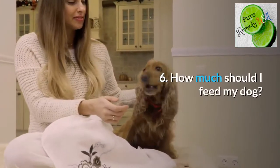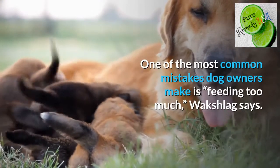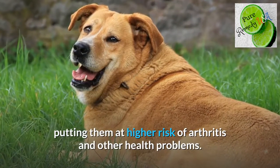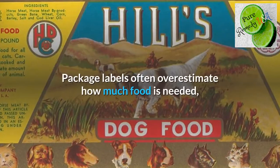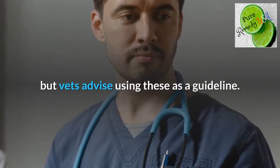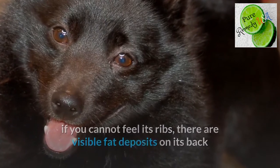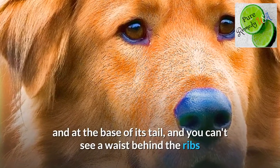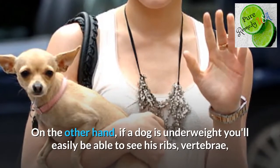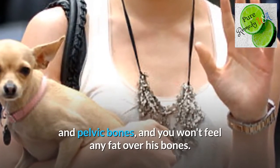6. How much should I feed my dog? "One of the most common mistakes dog owners make is feeding too much," Wakshlag says. About 1/4 of dogs are overweight, putting them at higher risk of arthritis and other health problems. Package labels often overestimate how much food is needed, but vets advise using these as a guideline. You'll know you're overfeeding your dog if you cannot feel its ribs, there are visible fat deposits on its back and at the base of its tail, and you can't see a waist behind the ribs when looking down at your pet. On the other hand, if a dog is underweight, you'll easily be able to see his ribs, vertebrae, and pelvic bones, and you won't feel any fat over his bones.